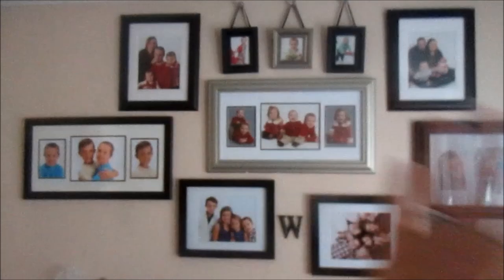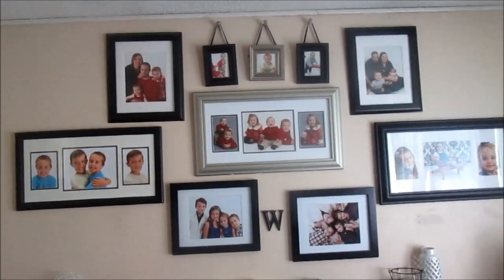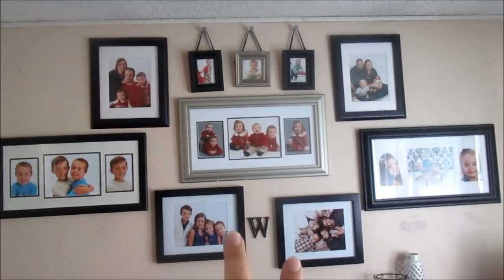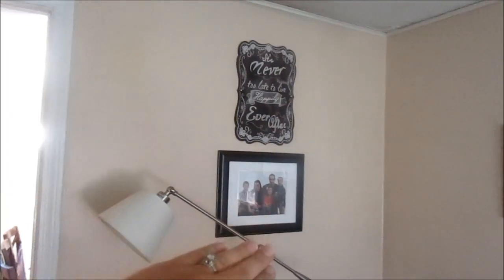So when we paint in here, you can see I have some touching up to do. There's a lot of touching up to do, and I'm not going to keep this anymore. I think I'm kind of over it. I think what I'm going to do is keep these three pictures, but I'll probably get rid of the rest. Although then I won't have anything for family pictures, so I'm unsure on that. I do love the way this is here. I like my lamp. I will probably be getting a new lamp base, not a shade. My shade I'm fine with.